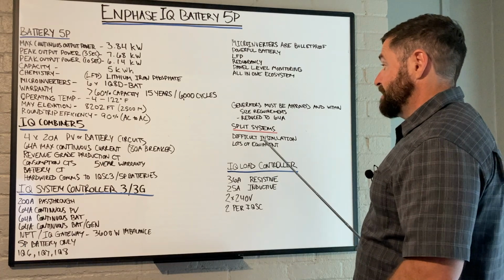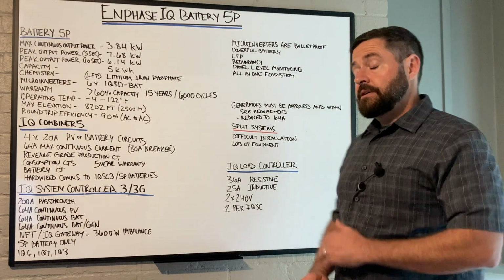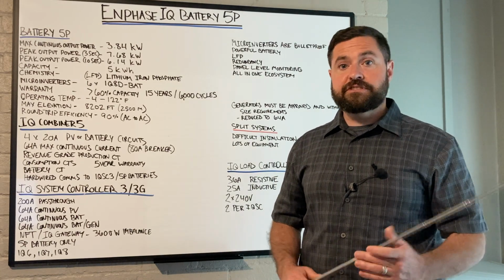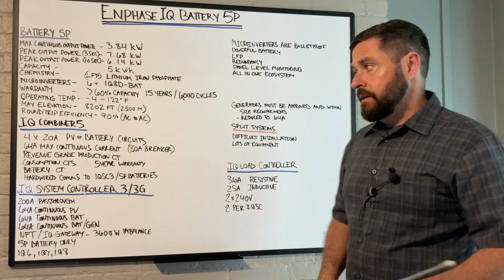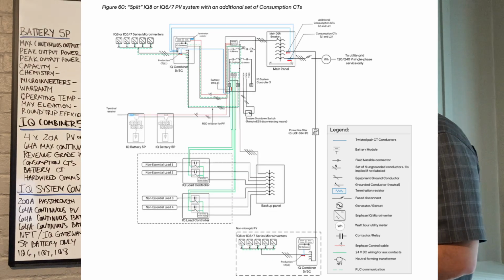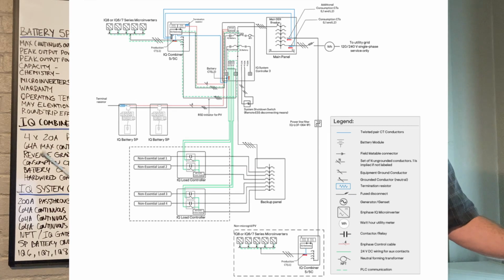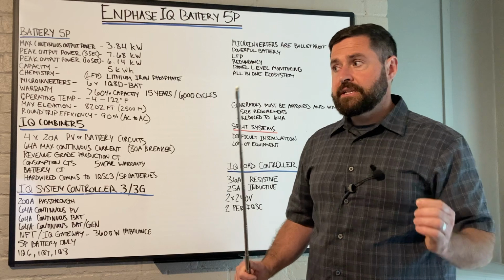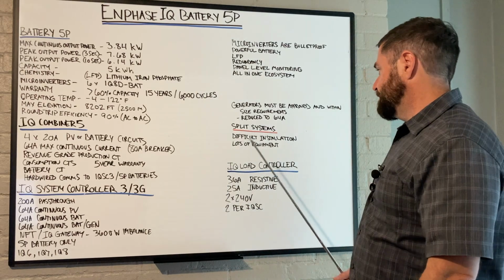Now with split systems, you're talking a ton of equipment on the wall, and it's hard enough to find room for just some standard electrical equipment. If you're installing an Enphase split system, you're going to have a massive amount of electrical equipment that you'll have to find somewhere to mount. So, in my opinion, it's pretty extensive.